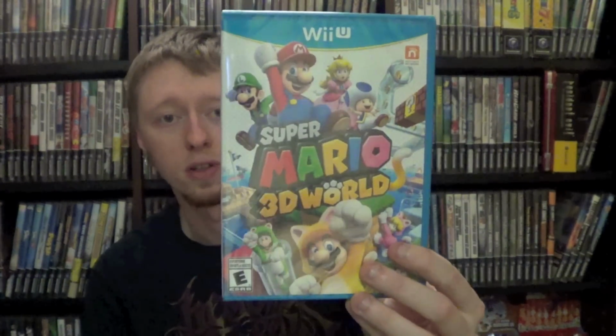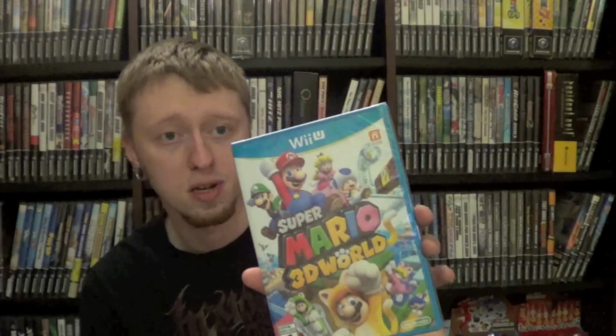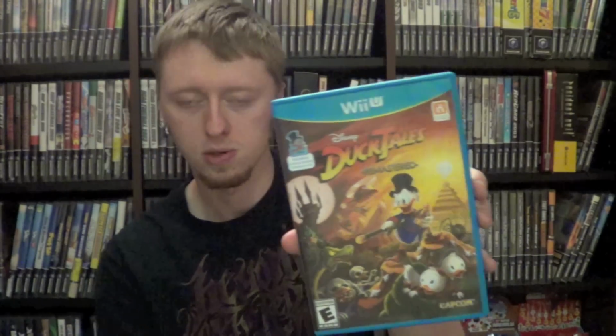And then I picked up my copy of Super Mario 3D World, and I pre-ordered and paid this off a long time ago, so I've just been waiting for it to come out, and it finally did. It's still sealed here, because I just got it last night, and I haven't had a chance to play it yet, but I will be opening this and playing this one because it looks very fun. And that was 50 as well, I believe. And then I picked up 2 copies of DuckTales Remastered. And these are the Target exclusive editions, which come with the pin. And I picked up 2 of them because I'm keeping one sealed and I have one that I opened.